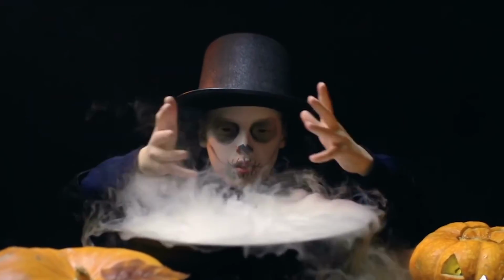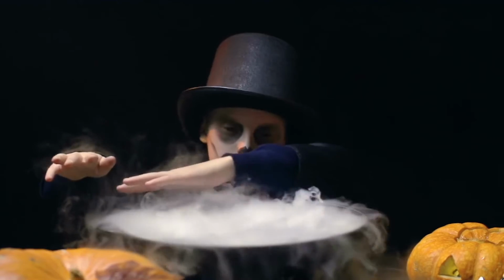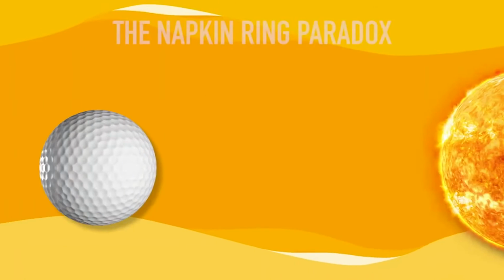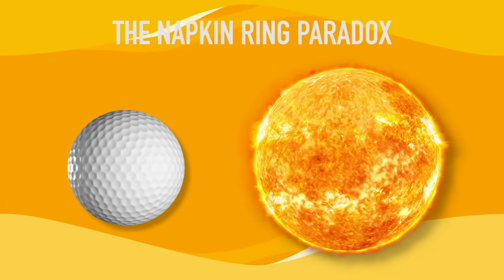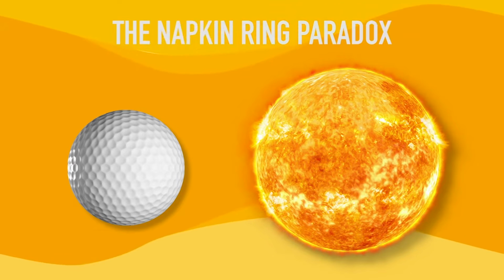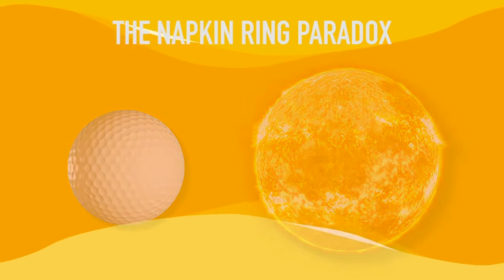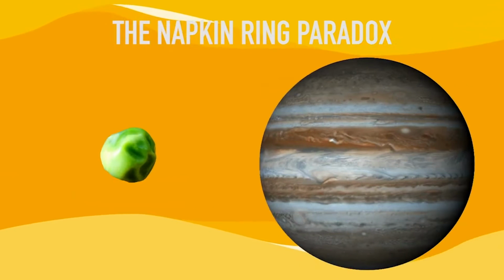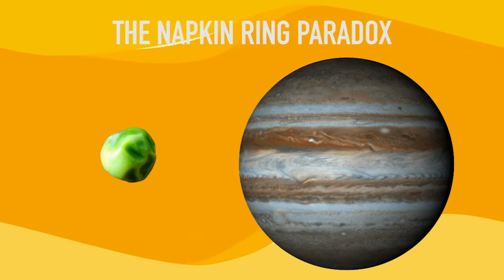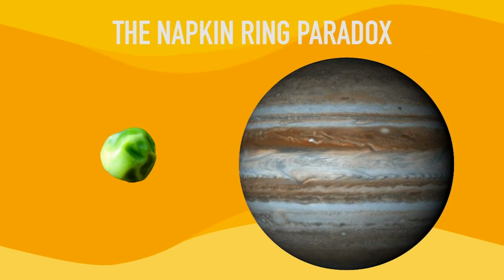So what does all this mean? All this mathematical wizardry ultimately poses some perplexing paradoxical comparisons that can be made in the real world. Pushing this paradox even further to the extreme, if you were to core a golf ball and the sun, each to have a resultant height of 1 inch, those two rings would have the exact same volume. What about a pea in Jupiter? As long as the napkin rings have the same height, the resultant volume will be exactly the same.